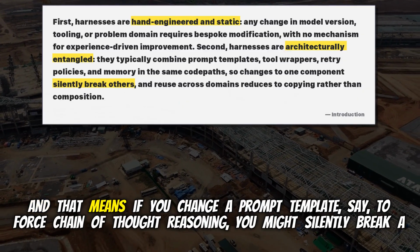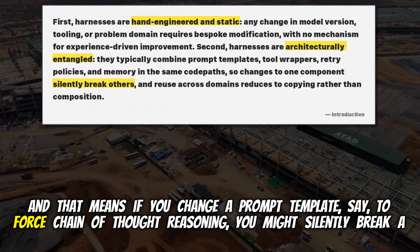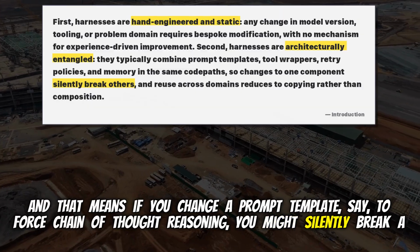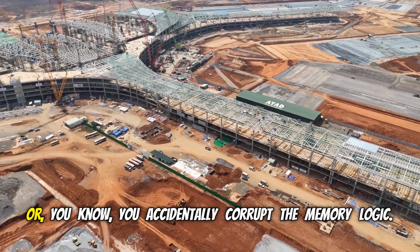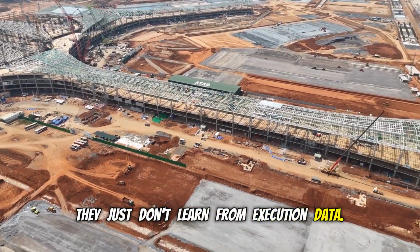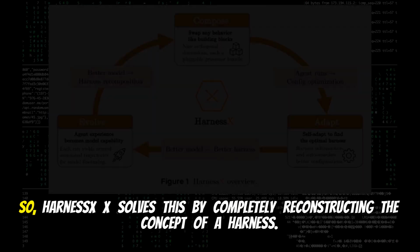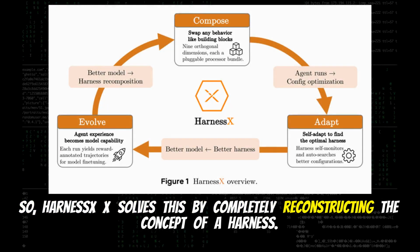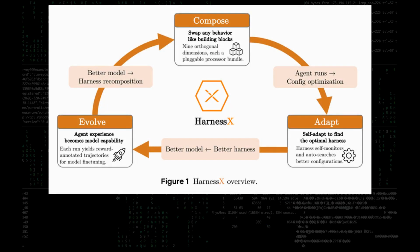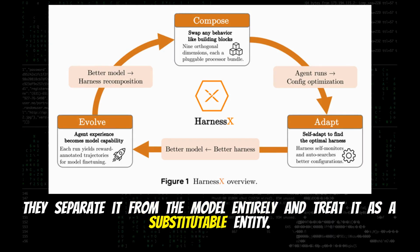Exactly. And that means if you change a prompt template, say, to force chain of thought reasoning, you might silently break a tool wrapper downstream. Or you accidentally corrupt the memory logic. They just don't learn from execution data. You just throw the traces away. Right. You throw away the most valuable signal. So HarnessX solves this by completely reconstructing the concept of a harness. They separate it from the model entirely and treat it as a substitutable entity.